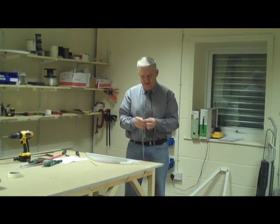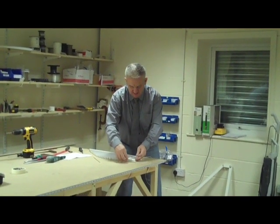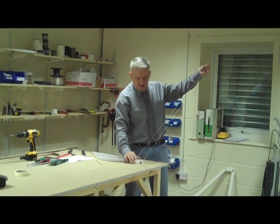This is the reason why we drill the plastic out earlier on. Sometimes if you punch it out rather than drilling it out, you get a little bit of burr on the fabric and you then struggle to get the cords through. So that takes care of that.